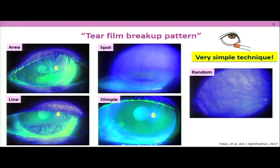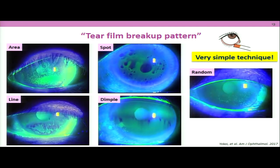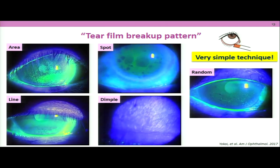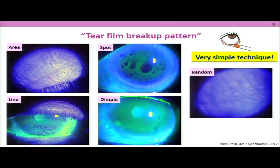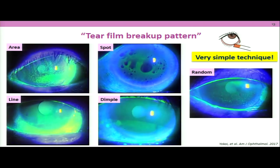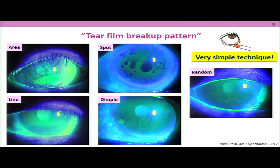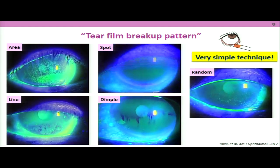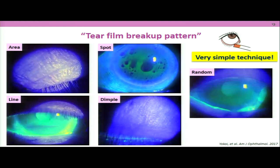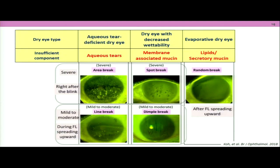So the last one is what we call random break. Random break is associated with evaporative dry eye. An irregular shape occurs after the cessation of upward movement of the fluorescein. So after the fluorescein movement, you can observe the tear film breakup. This is the summary of these tear film breakup patterns.